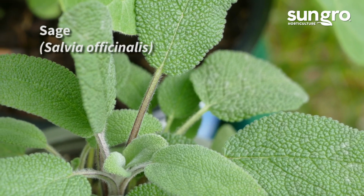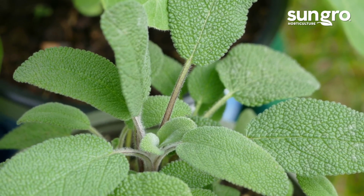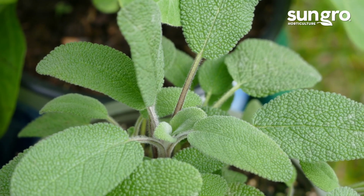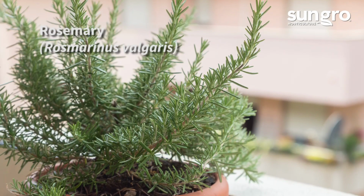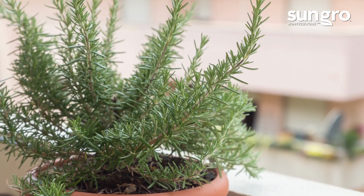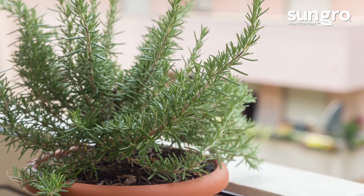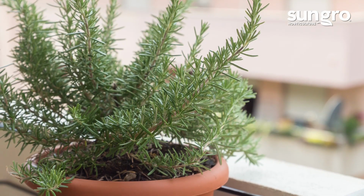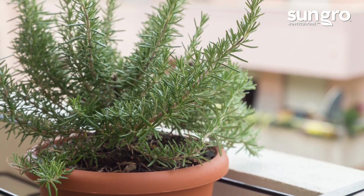Purchase sage plants in pots and give them lots of sun. The aromatic leaves taste of winter and will bring natural fragrance to your kitchen. Like sage, the evergreen leaves of rosemary will add a piney herbal aroma to the kitchen, along with providing leaves for Mediterranean cooking. Be sure potted rosemary is planted in a well-drained mix and let its soil completely dry between watering.